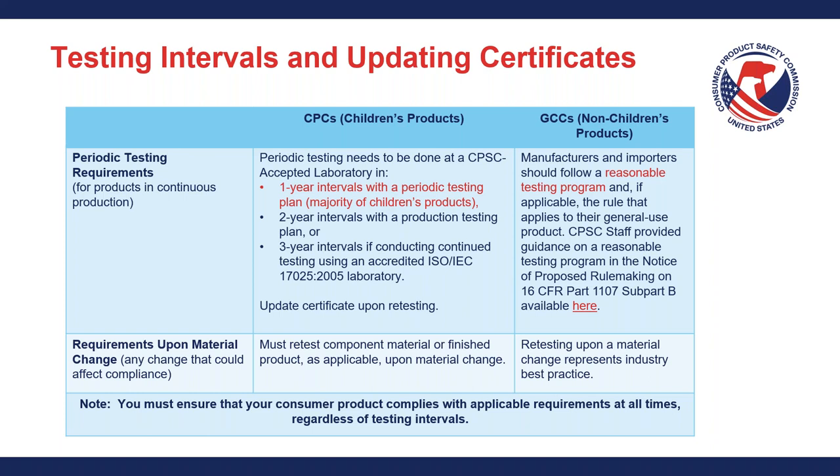The other thing I want to touch on before I move on, I kind of skipped over it, is material change testing. It is required for children's products, and it's recommended for general use products. But for children's products, it could be a situation where, let's say it's a children's shirt and it has a button, and halfway through your year, 6 months after you did your initial testing, you're like, you know what, we don't like this button anymore. Or maybe you were forced to make a change. And so then you would retest that button.